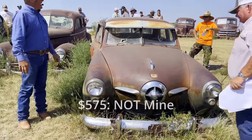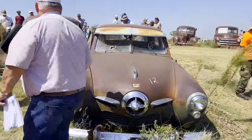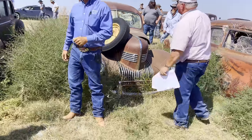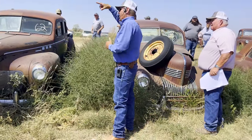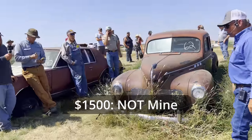Sold them $575 on number 12. Chrysler New Yorker, ladies and gentlemen, right here. Happy to bid. Who to get 500? Where? 700, 800, 800 and a half, 850, 900, 900 and a half. Sold them $1,500 on the floor, number 29.